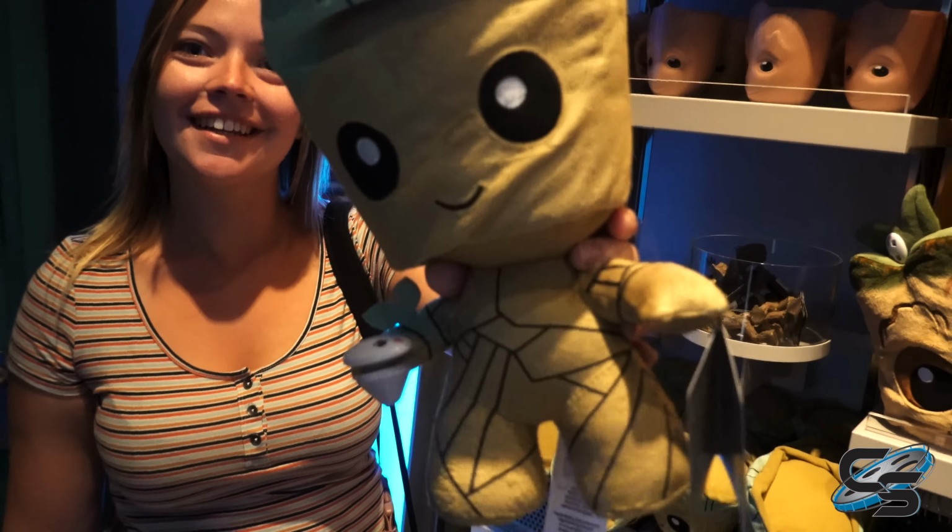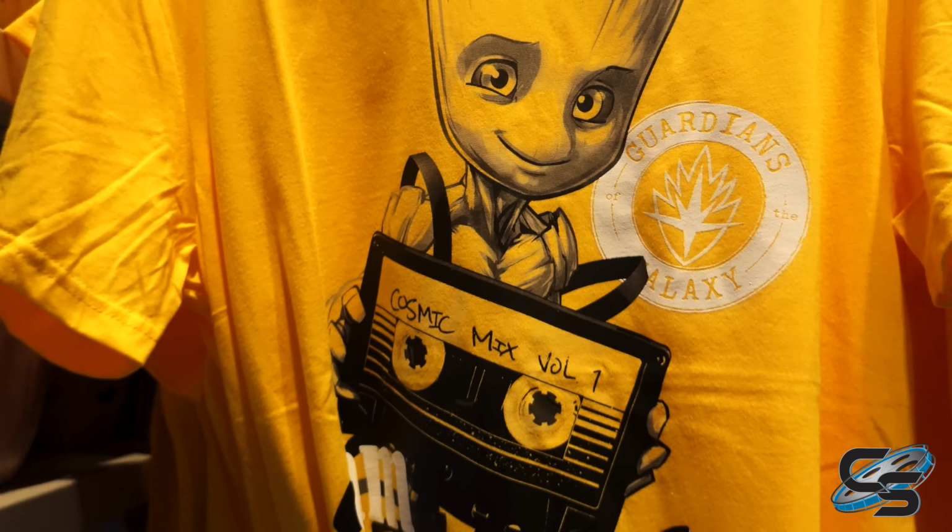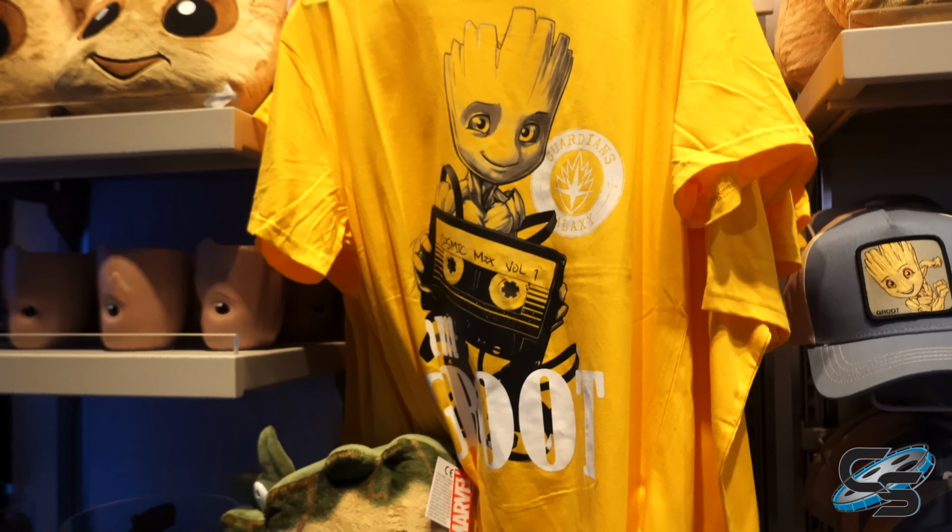I'm Groot. A lot bigger than I remember. I'm Groot. I am Groot. You are Groot. Aww. You're going to buy him for me? What? That's what you just said. And I am Groot. Oh. Cosmic Mix Volume 1. This isn't Cosmic Rewind. Man, I wish they had that here though.